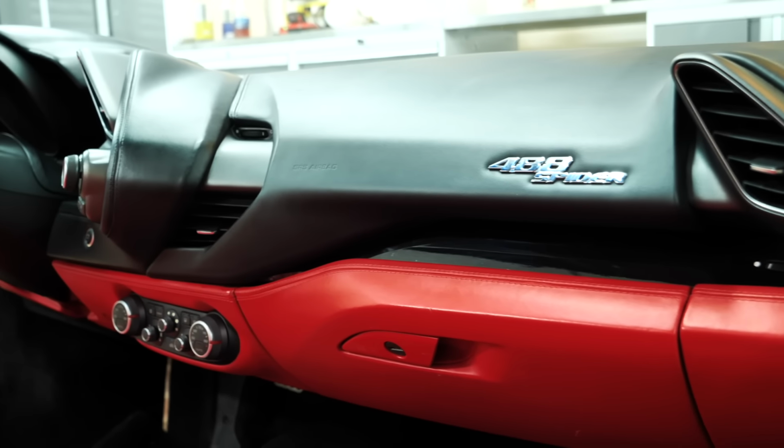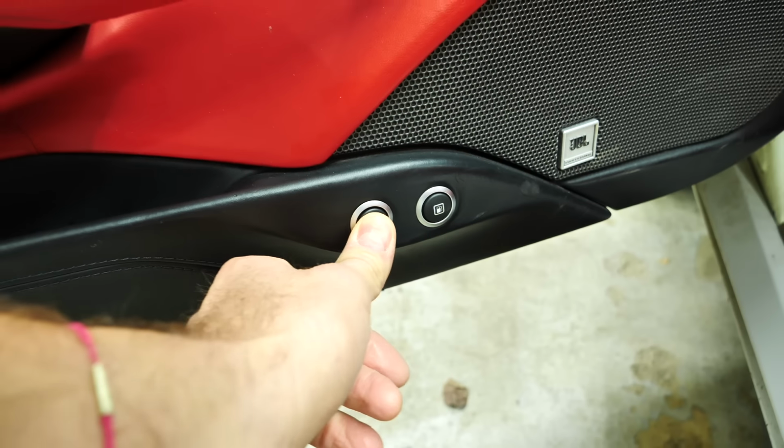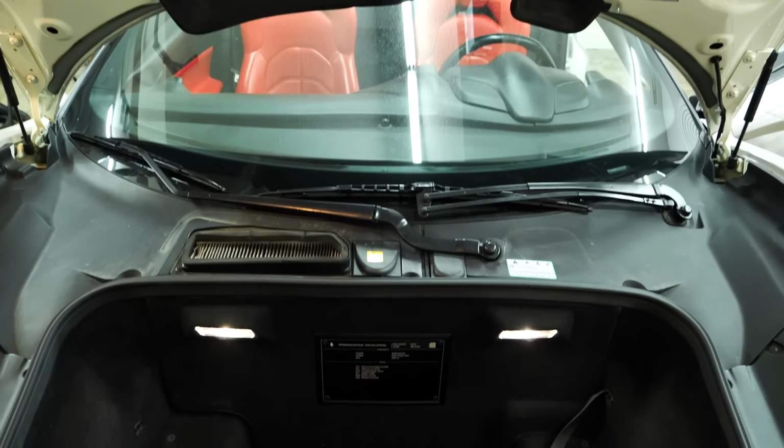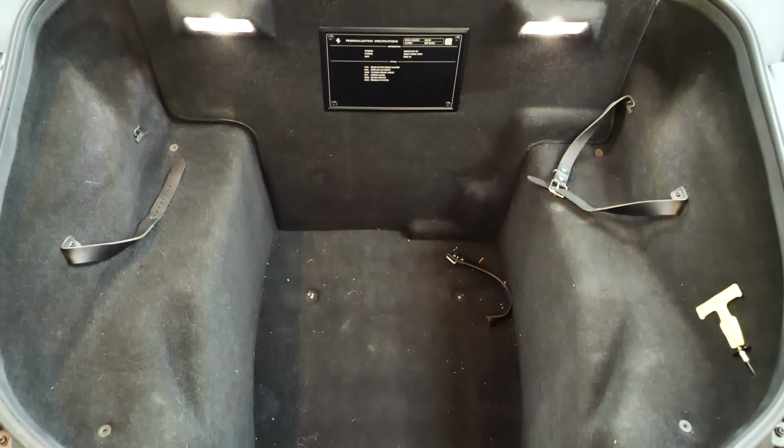It means that this car is dirtier than any other Ferrari that you're typically going to see on the road, which is going to make for a sweet after shot at the end of this video. So make sure you stick around to see those before and after shots because you guys will not be disappointed with this transformation.